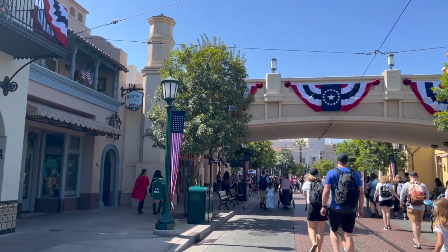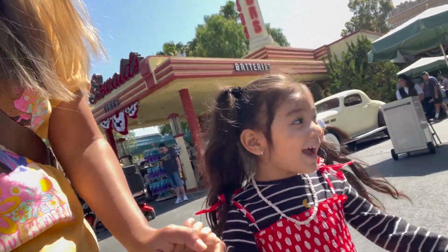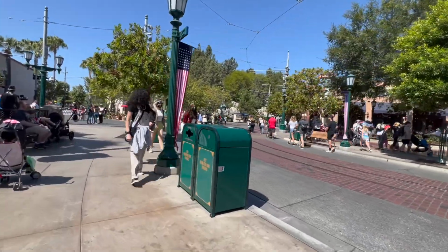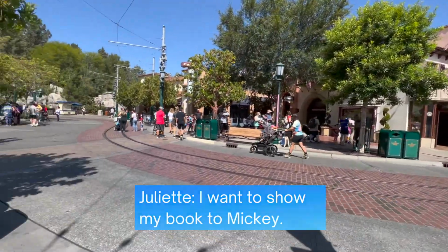It's such a beautiful day too. It looks like it's going to be a really warm day, so we can prepare with hats and we have plenty of sunscreen already. Ginger, are you excited? Yeah. Okay.